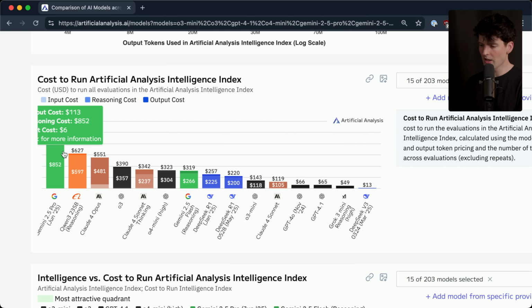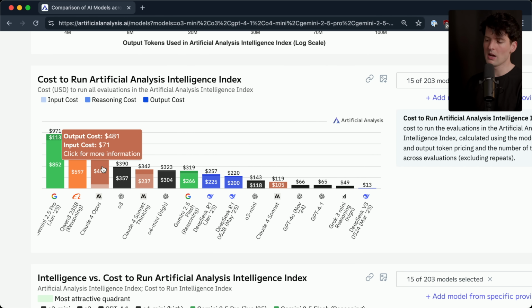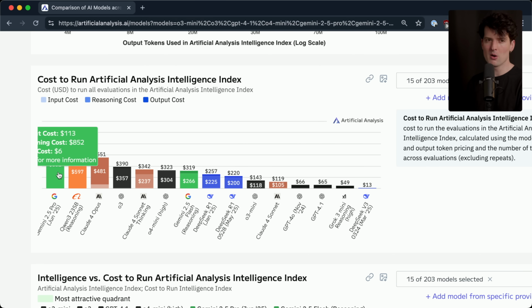The reasoning cost was $852, whereas with Claude 4 Opus, they don't split up the reasoning and non-reasoning costs, so it's a bit harder to split, but it ended up being almost half as expensive overall. So even though Opus is more expensive per token, Gemini 2.5 Pro does more reasoning, so it's generating more output tokens, which makes it worse. So the traditional cost per token is no longer the only number you have to look at. You have to look at a lot of other things.